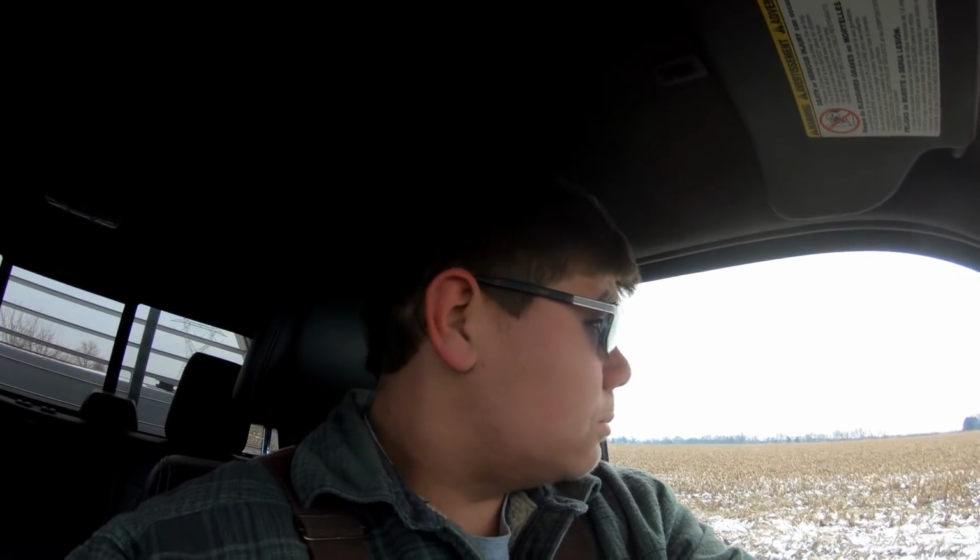So, we just got the combine fueled up. We ran the 8530 for a little bit while we were fueling it up. We're working on moving over to the last bit of corn that we got to pick for the year for Marv. And it's over in Porter County, probably 5 miles from where we're at. So we're gonna go move over there.